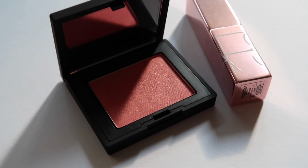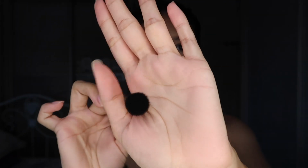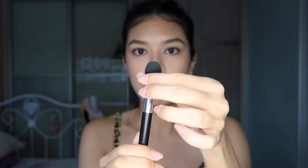As for the Afterglow mini lip balm, I will be using all my lip products later when I'm doing my lips. Okay, so for the highlighter, I'm going to be using the highlighter brush. So the shape of the brush is rounded at the top. Not an exact point, but it is definitely rounded.